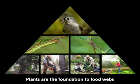And so in this way, bird conservation is intimately connected to insect conservation. And our insect conservation is really built on a foundational plant community that we create in our yards. But if we're creating a foundational plant community that's composed of non-native plants that aren't supporting those insects, what does that mean for our bird species?